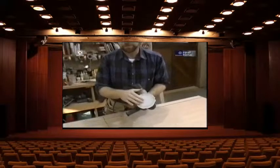Well, there's no better time than right now to sand the inner portions of the cabinet. And to do that, I'm just using a fine 150 grit paper.